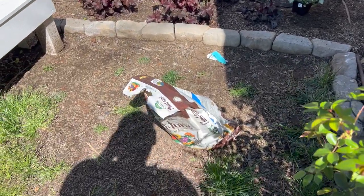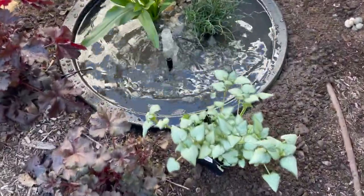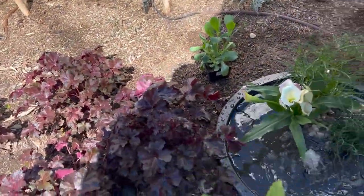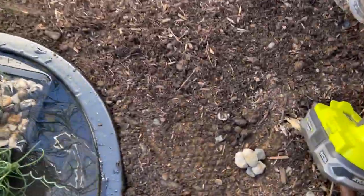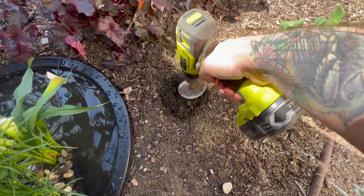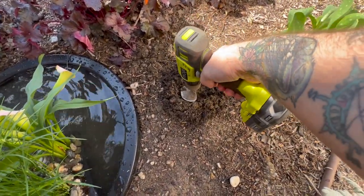So I have some Plant-tone and that's gonna go in the holes of each one of these plants. Oh gosh, look at how that just shines back here. It's so exciting. Yeah, so I've got my auger and my Plant-tone and I'm just gonna go ahead and start digging some holes. So I'm gonna try to be careful to not get dirt in the pond. Going really slow with this.